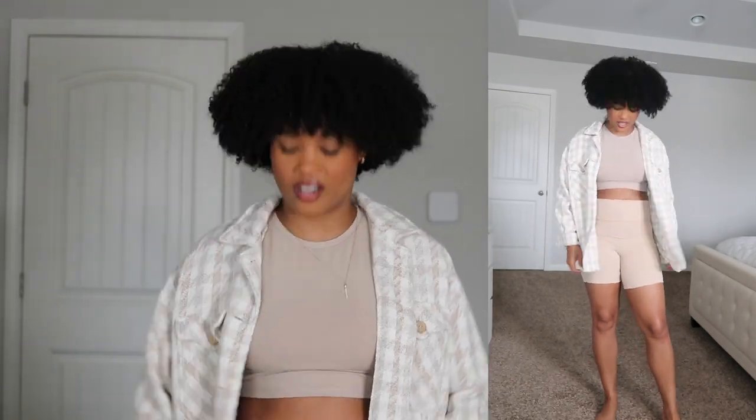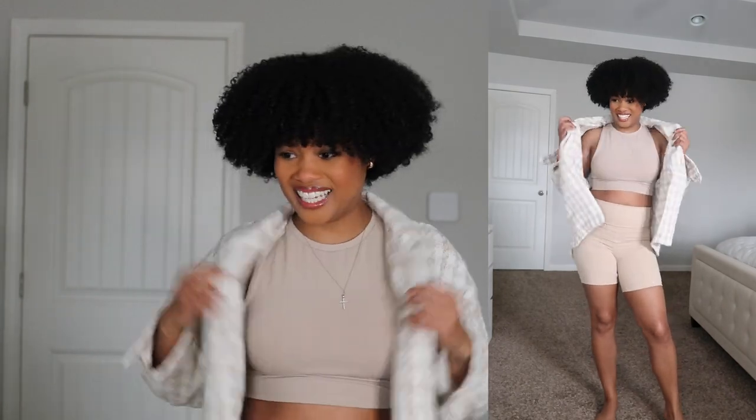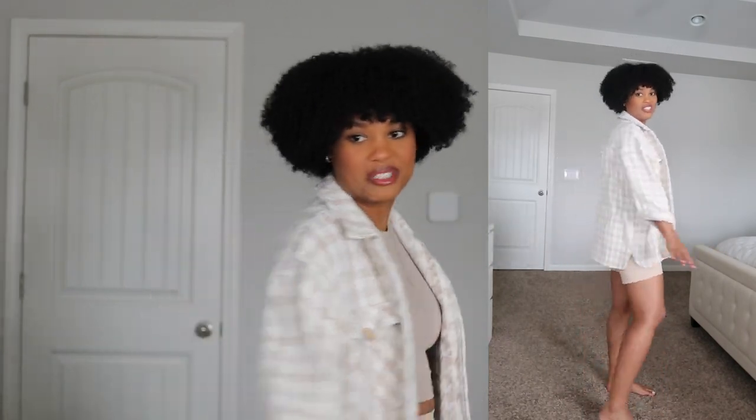But I don't know if it's shrinking in the wash, but you guys can see that the arms are looking real short. It really doesn't matter to me. Everywhere else fits really good. Honestly though, I feel like this used to fit me bigger. This is actually a shacket that I've been wearing a lot, so maybe I've been wearing it a little bit too much and my dryer is probably starting to shrink it because it's giving a little teeny tiny. But yes, I do love this.